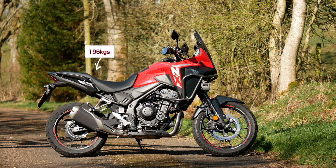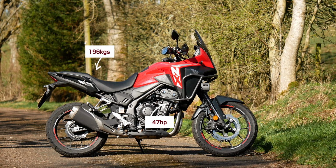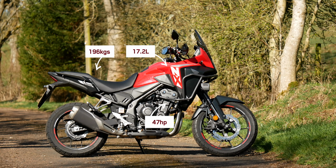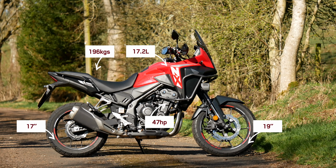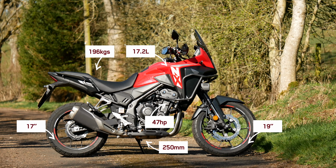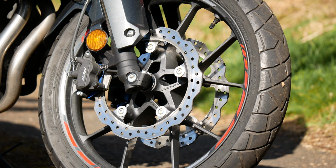Now, it doesn't really matter what it's called. So firstly, let's look at some basic stats. 196 kilograms wet. Chucks out around 47 ponies. A decent 17.2 litre tank, that includes your reserve. Predictably, a 19-inch front and 17 rear. And a generous 250mm of ground clearance. And LEDs all round. Not a bad start. We also get new, lighter cast wheels and at last twin discs for sharper braking.